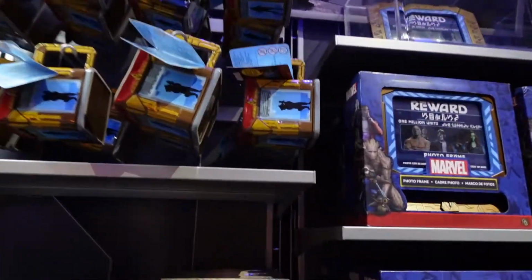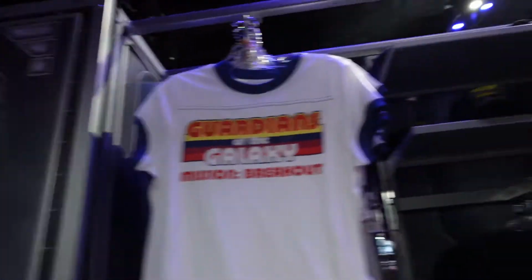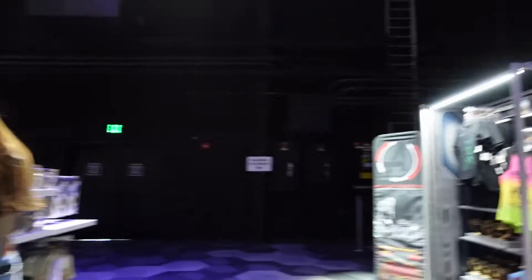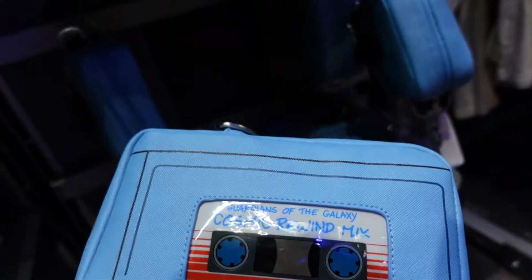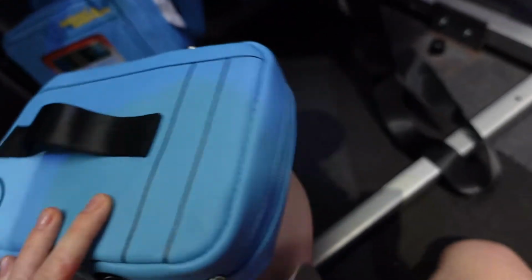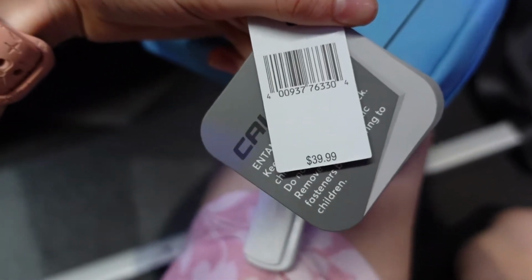So obviously, Mission Breakout. I think it's that one. The one that drops, that was Tower of Terror. I would not go on that because I'm a massive baby, but we have a lot of Guardians stuff. Oh, that's cute. I like that. I think Cosmic Rewind is the one that's in Epcot in Florida. They don't have that here. They only have the one with the drop, which I think is Mission Breakout. So that is $40.